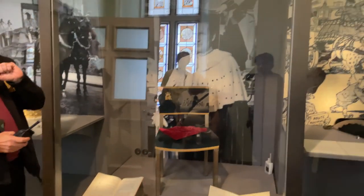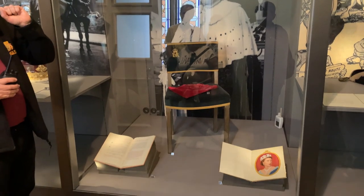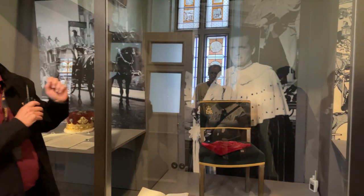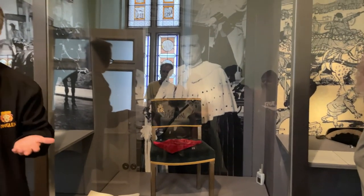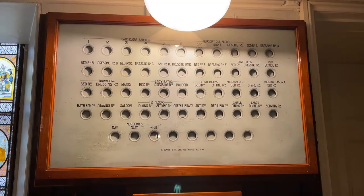This was 1953, and the coronation ceremony would take quite a few hours, and they're actually told to arrive a few hours early for the ceremony. So they could be there 4 to 5 hours in total. So they were sent instructions, and one of the instructions was, please don't drink a lot, obvious reason, and also bring some sandwiches.